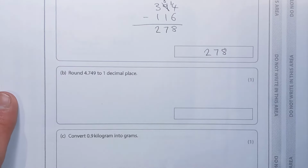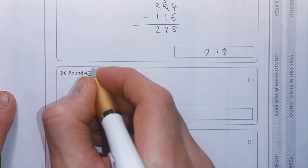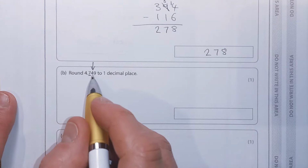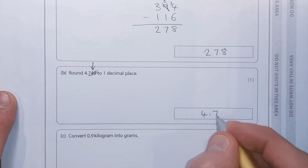Part B. Round 4.749 to 1 decimal place. Well, 1 decimal place. The first decimal place is the 7, so we have to look at the digit after that, which is the 4. It's less than a 5, so that means we just leave things as they are. So it's just going to be 4.7.